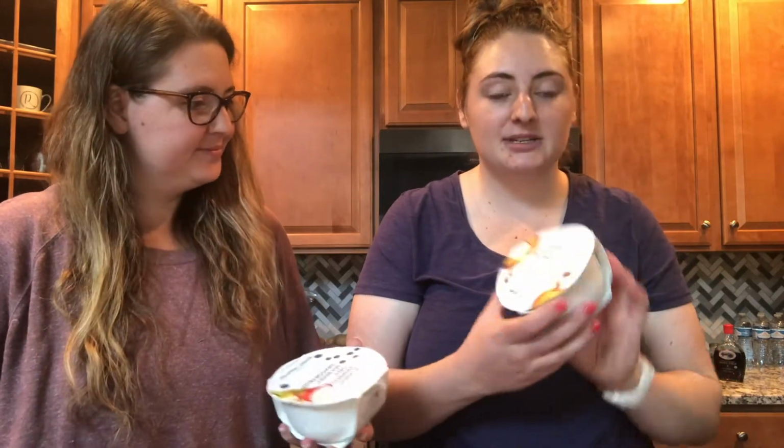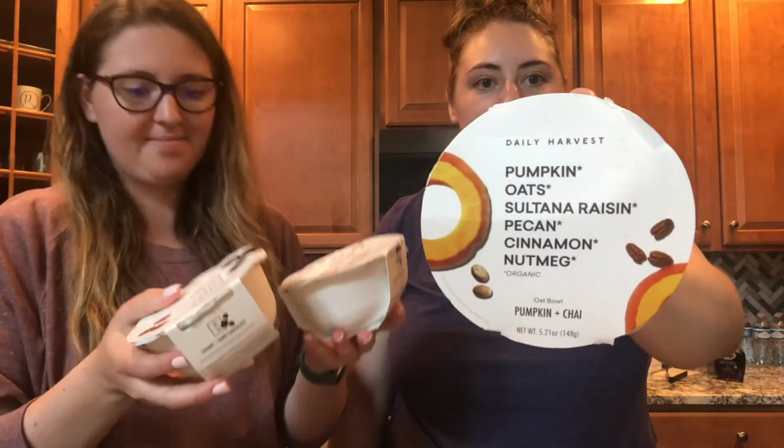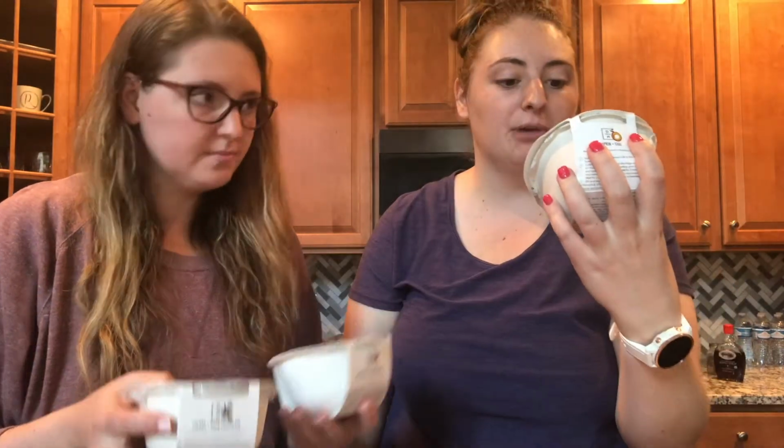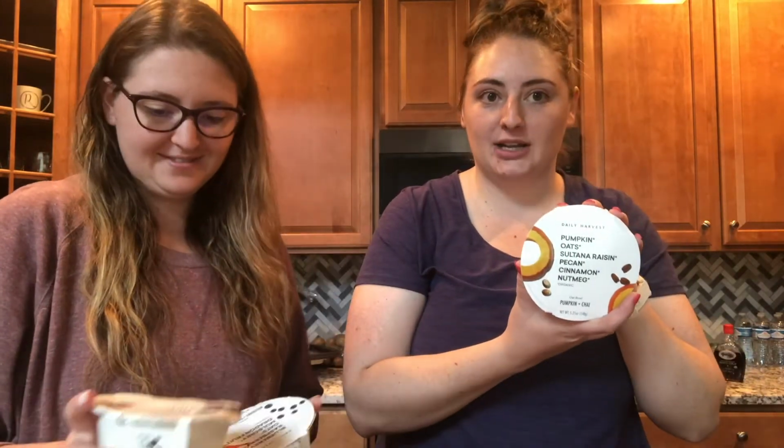Then, back to the OGs, we have our oatmeal. If I eat oatmeal, it's plain Jane oatmeal. She likes the funky oatmeal. But this seemed like a good in-between of flavor and normal. It's a pumpkin chai oat bowl. I thought, okay, that's not too wild. I don't necessarily like fruits in the oats like she does, so I wanted to try this one. I thought it would be good.